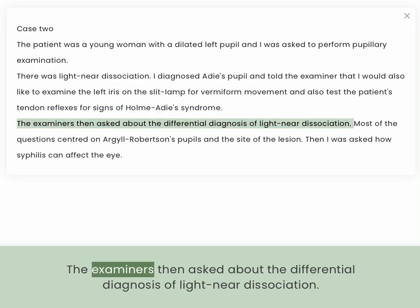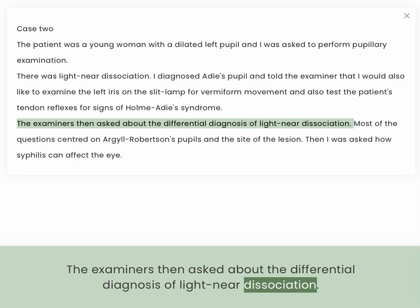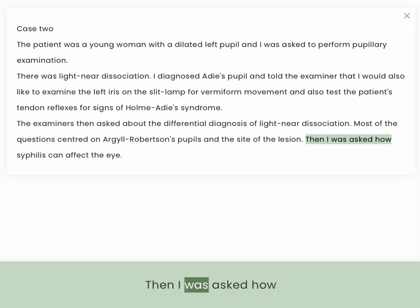The examiners then asked about the differential diagnosis of light-near dissociation. Most of the questions centered on Argyll Robertson pupils and the site of the lesion. Then I was asked how syphilis can affect the eye.